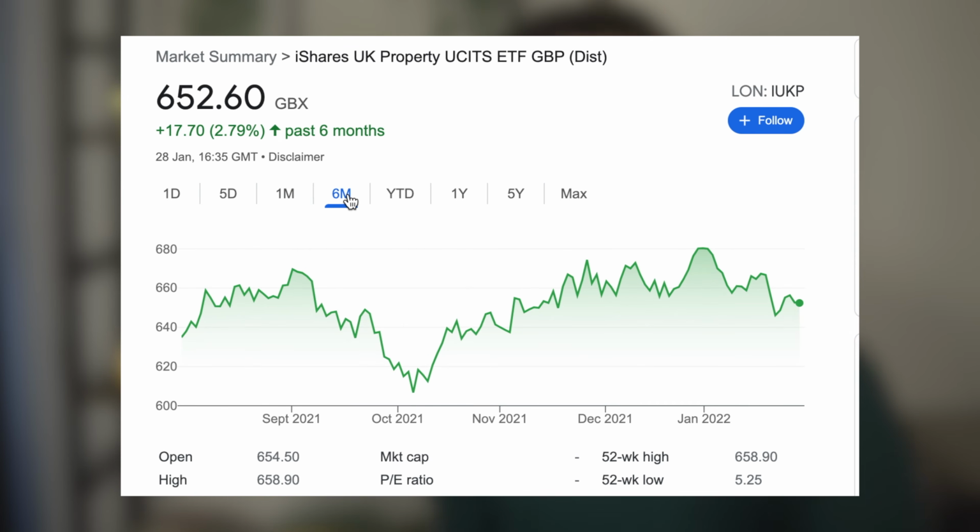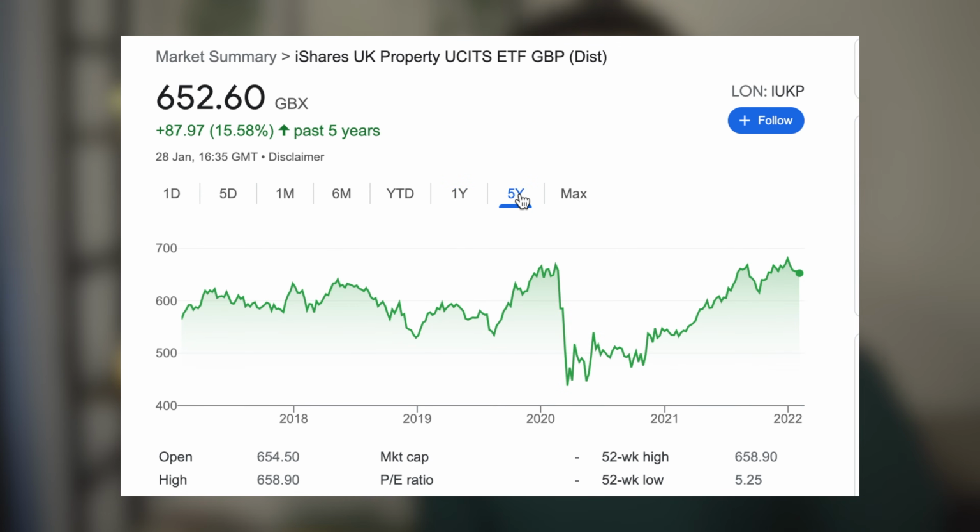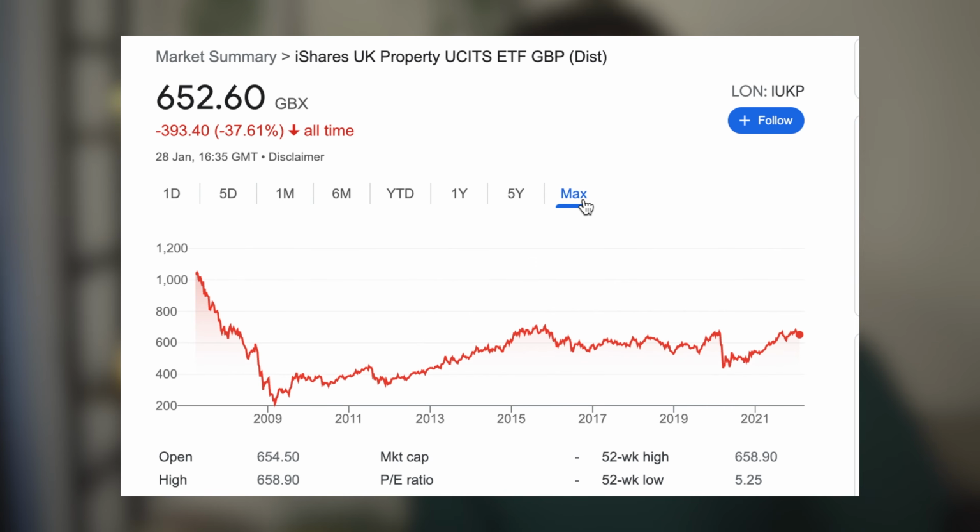If we increase this to 6 months, we can see that it's up by nearly 3% over the last 6 months. And now let's look at the last year. It's up by about 22%, which is really, really good. 5 years, it's up by 15.5%. And if we max it out here from the time of inception, it's down about 38%. But you can gradually see it increase in here. So I believe it's still quite a good investment.